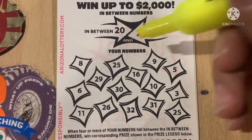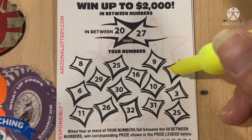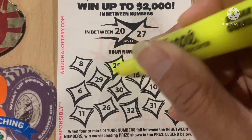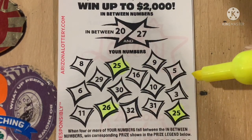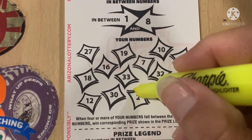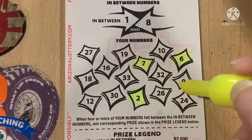All right, between 20 and 20. What is that? Oh, no, it's 20 and 30. So 20, 27. 21, 22, 23, 24, 25, 26, 27. Nope, just the 3. All right, last ticket. Between 1 and 8. Just look for the singles. Then that's it. That is it.